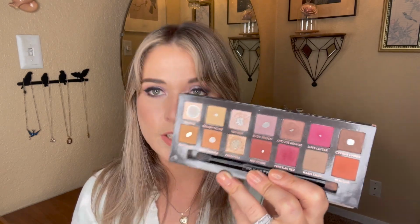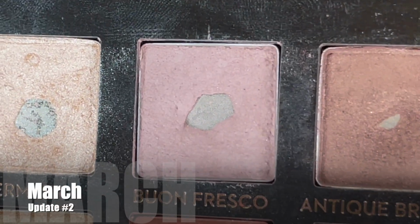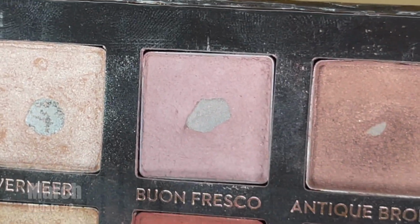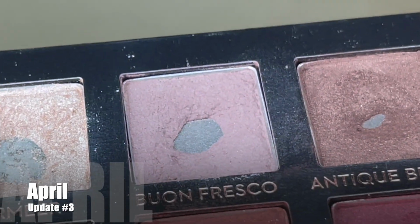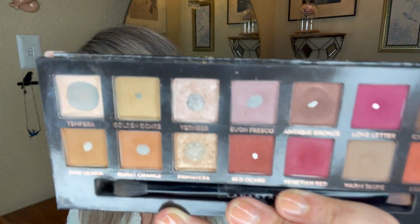The next shade is Bonfresco, and I've actually expanded the pan on this one quite a bit, I believe. I've used it 4 times in the past month for a total of 22 uses in this project. And 4 times is not a lot of times, but I use quite a bit of this shadow when I use it, and I use a fluffy brush. It's also just quite low around the pan as it is, so it expands the pan pretty quickly every time I use it, and it is satisfying to see a bigger pan in there. I think that's my biggest pan in any of these mattes that I have so far.